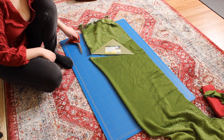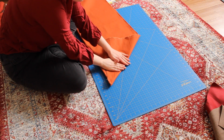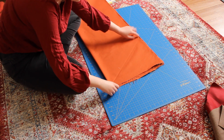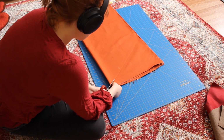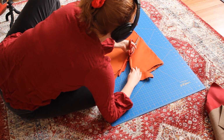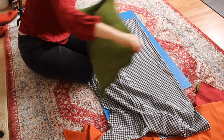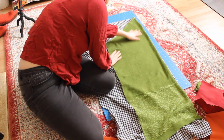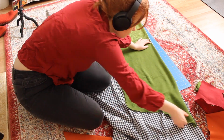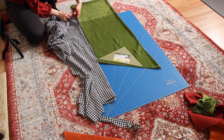I started by laying out my fabrics and cutting a basic banner shape using an angled ruler. I swear so much of this project was just spent futzing with paint and fabric. It goes like that sometimes, I guess. By the way, this gingham is my backing fabric for the green banner.